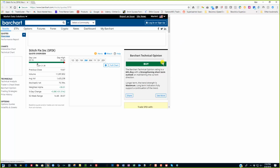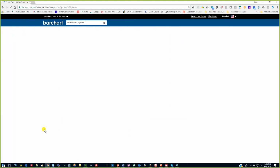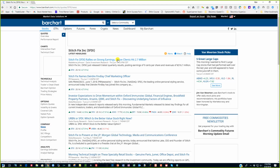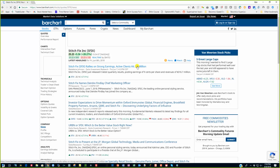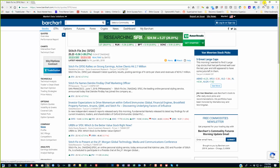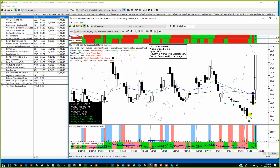I'm connected with bar chart right now, but you can connect with others. Let's see if any news comes. Strong earnings, active clients hit 2 million. So where's this showing up? Yeah, it's showing up in the news, but it's also showing up in the price and volume. This is where the clues come from.